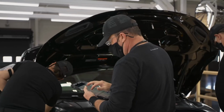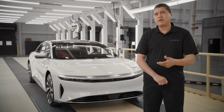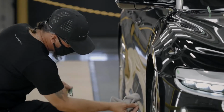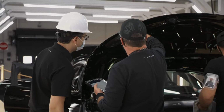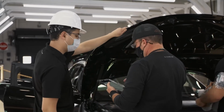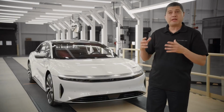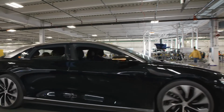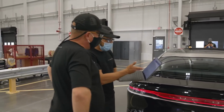We are evaluating 11 subsystems: powertrain, body, interior, exterior, chassis. My name is Hector Rascon, and I am the Vehicle Evaluation Manager. We take the car and make sure that the car is free from defects. So we inspect the whole vehicle, 100% of them, for more than 180 attributes, and then this vehicle is shipped. Once everybody is agreed that the car is okay, we take it to logistics. They are in charge of taking the unit to the shipping yard.